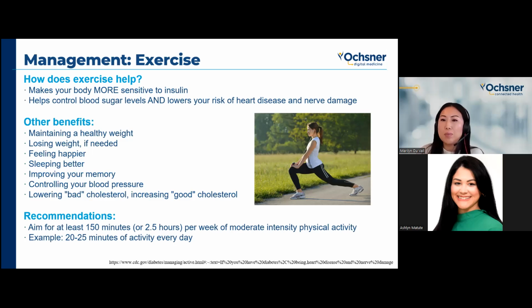And I kind of skipped over it earlier, but chronic nerve damage that can happen with type 2 diabetes can lead to the risk of having to deal with lower limb amputation. So that's one of the things that we want to prevent. Other benefits include maintaining a healthy weight. So exercising can help us do that. Feeling happier because exercise releases happy hormones, better sleep, better blood pressure, and better blood cholesterol.